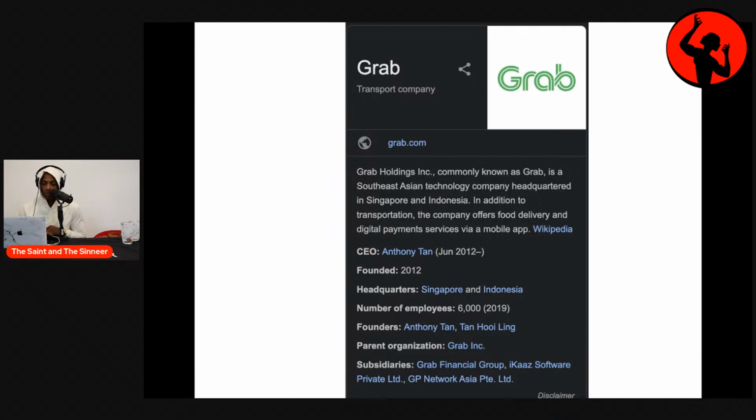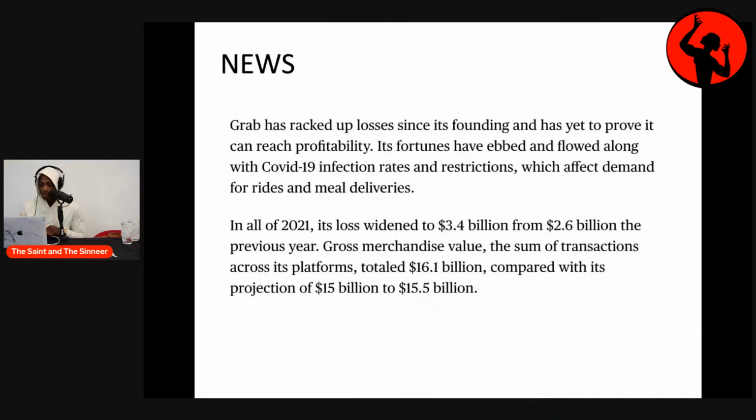Number one, you can only be headquartered really in one place, right? In addition to transportation, the company offers food delivery and digital payment services via a mobile app. I like the sound of this because when you have a headquarter in Singapore, I know that you're a legitimate company. They do good business there. So that's a good start. It's founded in 2012, which lets me know that it's a long-standing company. I would hope that it's currently profitable. And I'm looking at number of employees at 6,000. I know that it's a legitimate institution. So far, the surface of things looks good for this business. Next slide, please.